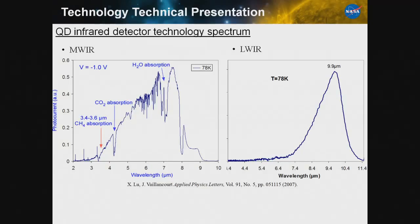And this is the same detector. So another benefit to this is you don't have to design only a midwave detector. You don't have to design only a longwave detector. What you can do is design a midwave band and a longwave band and then vertically integrate them.